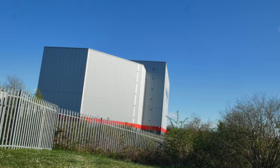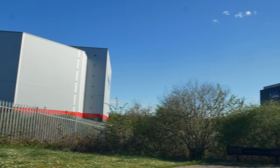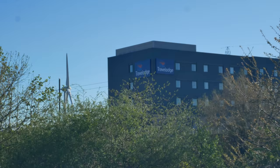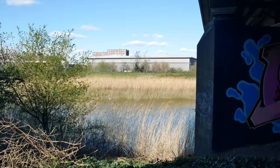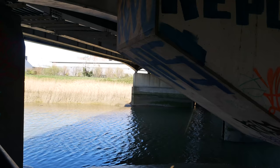Massive self-storage place there. And over by the stationary wind turbine, we have another Travelodge. It's interesting, this section of the A13 here is known as Alfred's Way. And last time I walked down here, this was as far as I got. So everything beyond this bridge is a bonus.